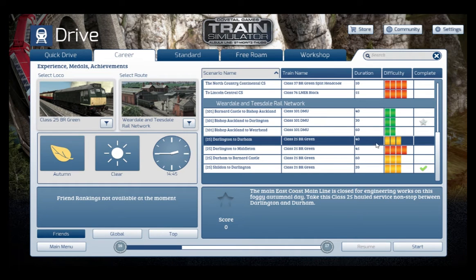Weardale to Teesdale network. It's 40 minutes, a bit difficult but shouldn't be too much of a challenge. It's autumn clear, 40 to 45 minutes, Class 25, and my main East Coast Mainline is closed for engineering works this foggy autumnal day. So it's Class 25 non-stop between Darlington and Durham, so it might be quite interesting. We'll probably get to go on some unusual lines and other normal ones between there, which will hopefully be very interesting.